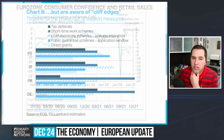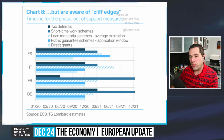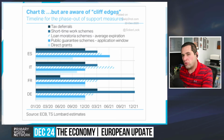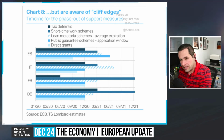Again, that is going to be the offsetting component. But when we look at the timeline for the phase out of support measures, this is what we need to look for in terms of where they are starting: tax deferrals, short-time work schemes, loan moratoriums, public guarantees. These are problems where, as we go into the end of the year, some of these programs are starting to end, specifically in France and Italy, and this is going to put that pressure. So even though consumer confidence has weakened, retail sales have been strong. But retail sales will start to come down as some of these programs end and you see some of these benefits go away, which is going to reduce the amount of retail sales and act as that headwind heading into Q1.